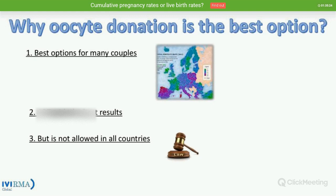Only one slide to remark and to focus why the egg donation treatment is so important in Spain, and so important for a lot of people. Because as you know, it's the best option for many couples. As you know, people are trying to get pregnant later than before. Our average age in Spain for the first pregnancy is about 35 years old. It means that when women decide to get pregnant, maybe it's late. Their ovary is not working well. They have failed a lot of times because they decide to get pregnant when they are 40, more or less.